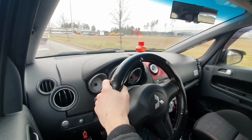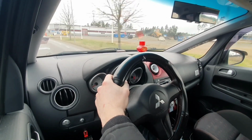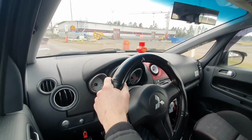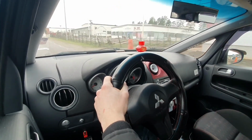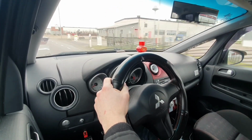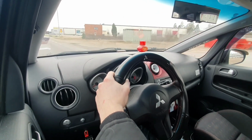Also, that's a really nice feeling, and it pulls. I think the red line doesn't start until like 8,000 or 8,200 RPM or something. So it's like VTEC on steroids. I love it. So that's great.